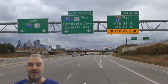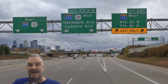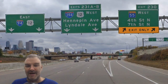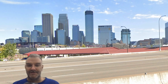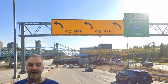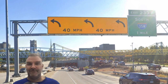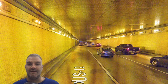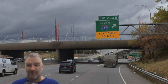Coming into Minneapolis, now we lose our control cities. Once we're within the Twin Cities, we don't really get any control cities. We get 394 Hennepin Avenue and US 12, East US 12 going straight. No sign for 52. And we get a good look at downtown Minneapolis as we drive by. We're going to be going into a tunnel with a tight turn here just shortly, and we're getting a sign for South 35W, of course with no control city. Here's what it looks like in that tunnel in Minneapolis, and here's our exit for South 35W.